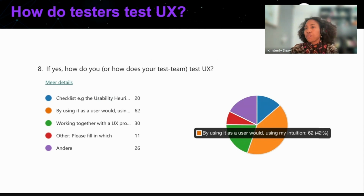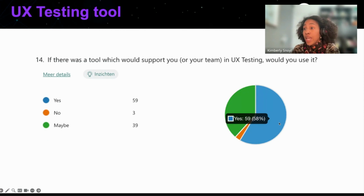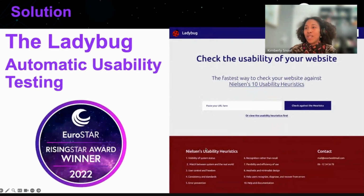So how do testers test UX? Well, a lot of them do it using their intuition, 42%, which I already thought. And if there was a tool which would support you or your team in UX testing, would you use it? And maybe if the chat's open, you can also answer some of these questions. Would you use the Ladybug? I'm also curious. But as you can see here, only 3 people said no. So the rest said yes. So I think they're waiting for the Ladybug.